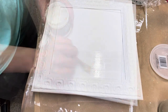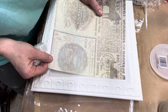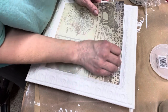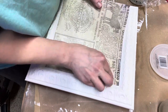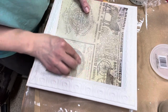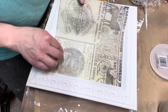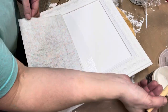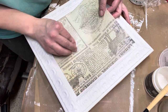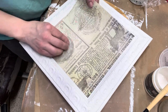With this, there's two options you can use for decoupaging. One is an iron-on method, and the other is to do it wet. So I decided to do both methods, one on each frame. Here you see where I put a little bit of the DIY crystal clear patina down, and you would see it a little bit at a time, and then you see me rubbing it down a little bit with Saran Wrap to kind of smooth out any wrinkles and make it lay flat.